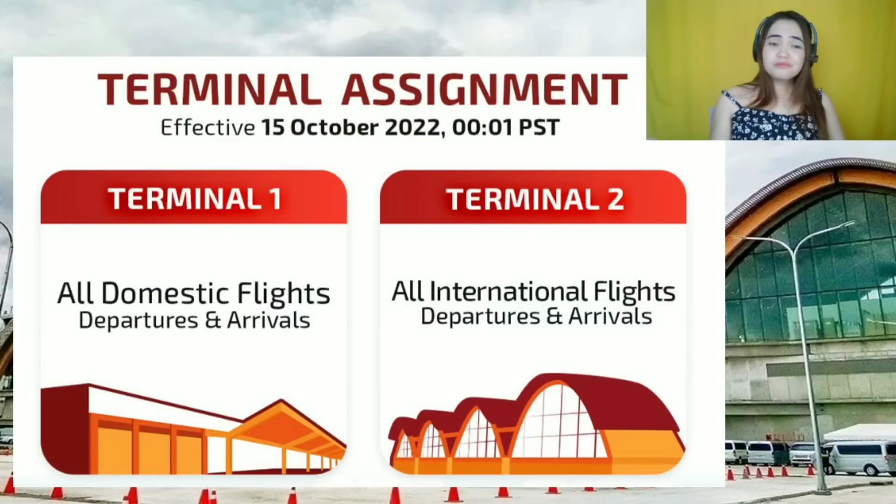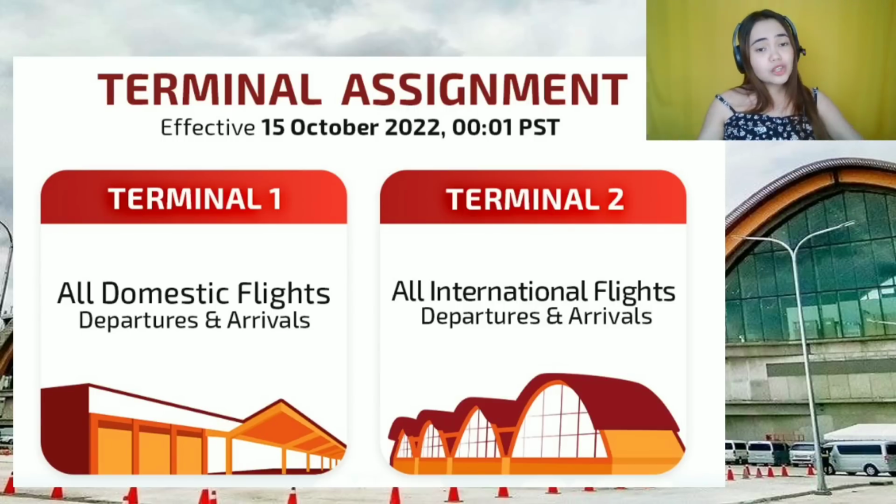For Cebu, terminal assignments at Cebu Airport have changed recently. They have segregated domestic and international flights. Terminal 1 will cater to all domestic flights, departures and arrivals. Terminal 2 handles all international flights, departures and arrivals. If you're transferring between Terminal 1 and Terminal 2, or vice versa, don't worry. There is an airport shuttle bus operating 24/7 every 15 minutes. And it's very close, I think a 15 minute walk.